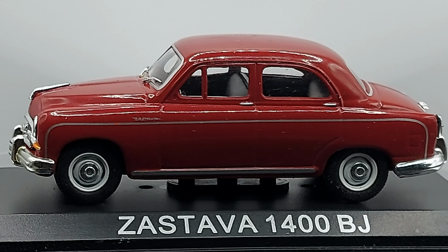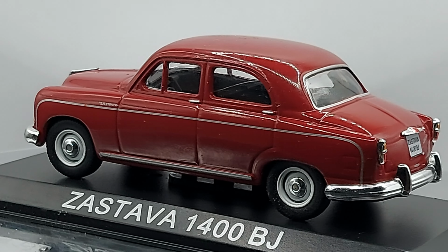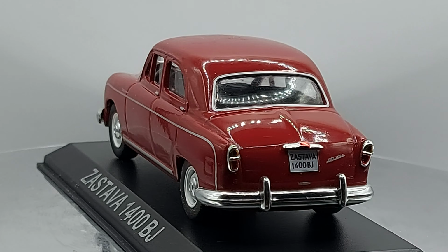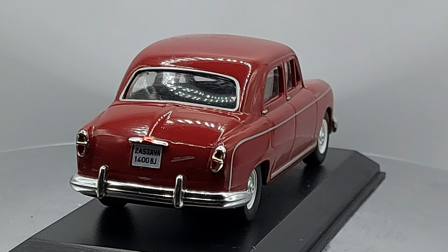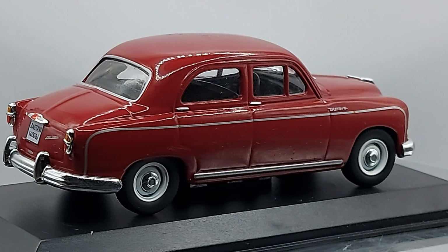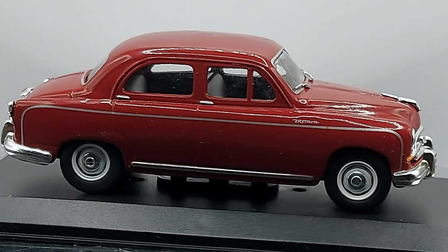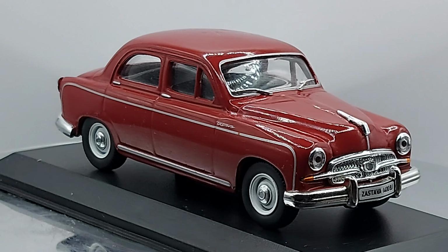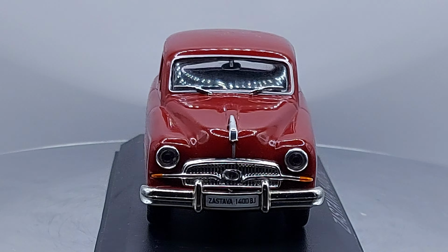Alright everyone, let's see what we got for you right now. We have a brand that is quite obscure. Not many people are familiar with it, and some other people are familiar with a different name, and I'm going to explain to you why. What we got right in front of us right now is a 1/43 scale Zastava 1400, and there's a letter behind it which I cannot remember, and it's called a BJ.